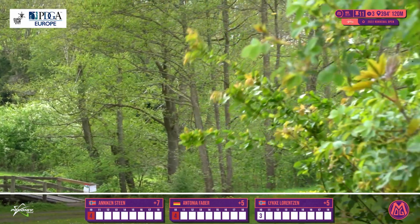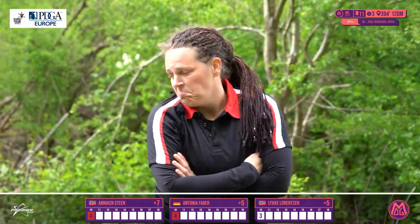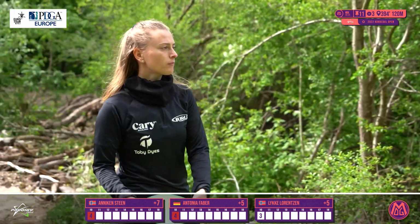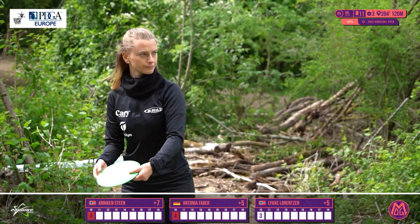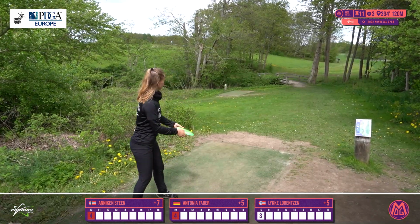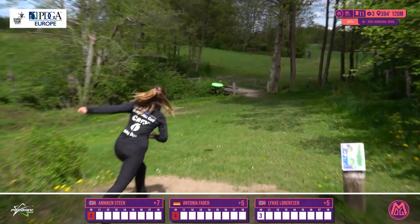Antonia looks like she might have grip locked that a bit, but decent result to get through, I think, most of those trees. She seems happy with it. Well, at least kinda content. Yeah, with the reaction off the trees anyway. Missed her line, but... See how Anniken goes after this one.